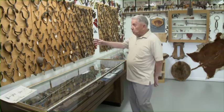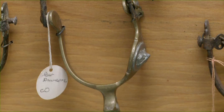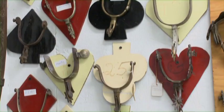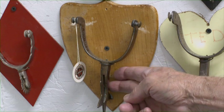His spur collection is widely known amongst horse people. You have your cavalry spur. You have your different kinds of rowels. On this spur, this was an individual spur that was given to him. It has an Indian head on the side of it. We also have some back here. Women's legs are on the side of the spur. They were probably a special spur made for that. They have a star rowel on those, which is different from the rest of the rowels.